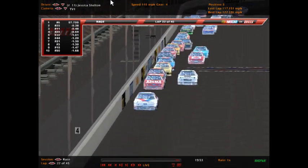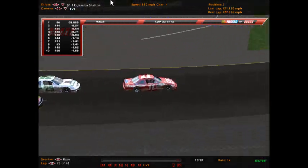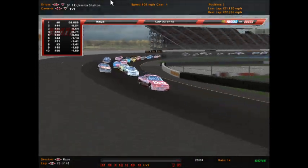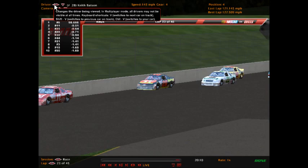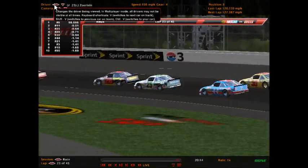Chevy on the inside, Ford on the outside. In fact, Ford's got a hookup right there between Shelton and Batson, and Batson pushes Shelton into 2nd place right now. So Fords have positions 1, 2, and 4 at the moment. Maybe 1, 2, and 3 if Batson can get by Zorlin, whose car apparently seems to be falling off pace right there. So he's dropped from 2nd to 4th in about a lap and a half.